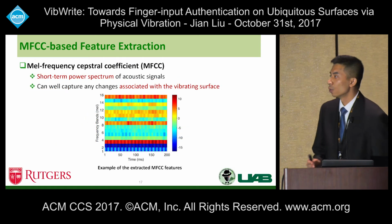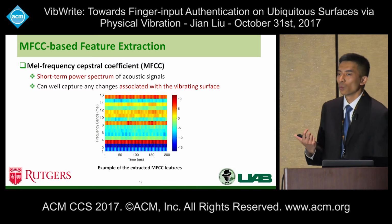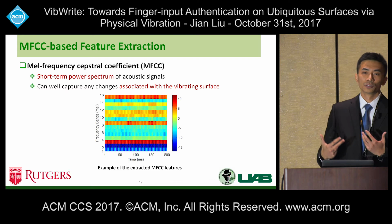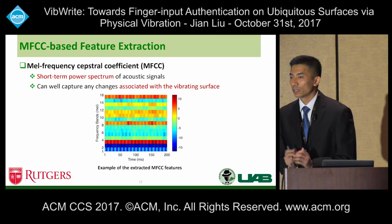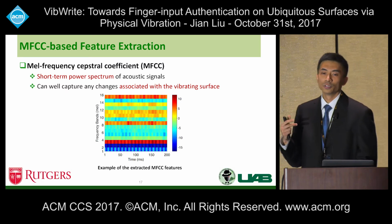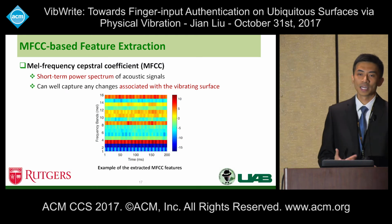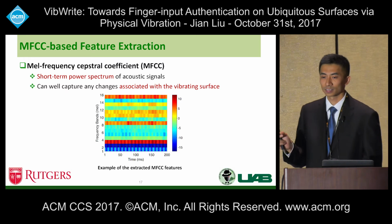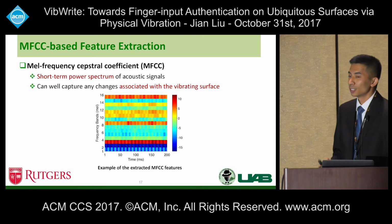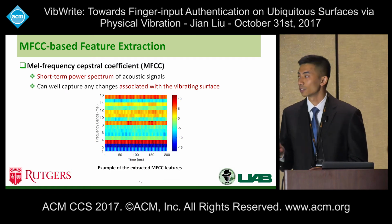Besides the spectral point feature, we also extract the MFCC-based feature. The Mel frequency cepstral coefficient is widely used to represent the short-term power spectrum of acoustic signals, and it has been used in many voice recognition systems. MFCC is able to capture the sound differences of different people, but it can also be used to characterize the vibration signals transmitted in the medium, because unique human behavior and physiological characteristics, as well as different touching locations, cause differences in the physical vibration propagation. So in each sliding window, we also extract the MFCC-based feature to help us distinguish different people.